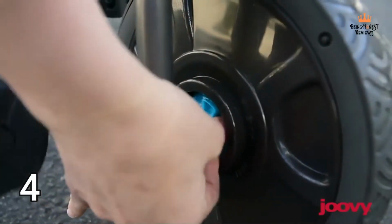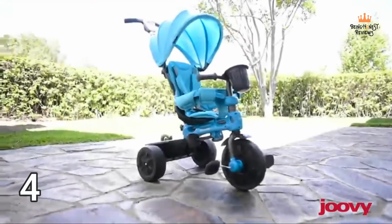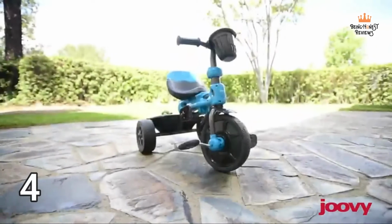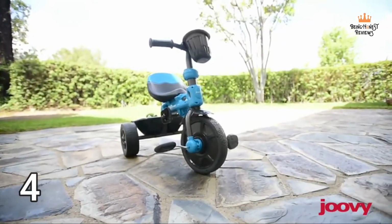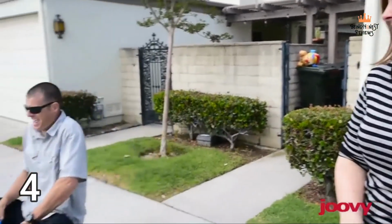They also have the option to be locked and unlocked. All of these components are detachable, and the seat is adjustable. It'll also last you a really long time. And if your child outgrows the Tricycle, honey, I think I'm ready.